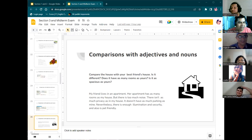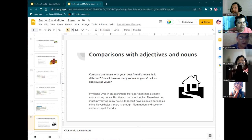Okay, so you're comparing your house with your friend's house. Is your friend's house as big as your house? No, it's bigger than mine. So your house is not as big as your friend's house. Okay, very good. And it says that there are too many bedrooms. Yes, she has too many bedrooms. How many bedrooms are too many? Four bedrooms. And in your house, how many bedrooms do you have? Just two. Very good. So you don't have as many bedrooms as your friend's house.